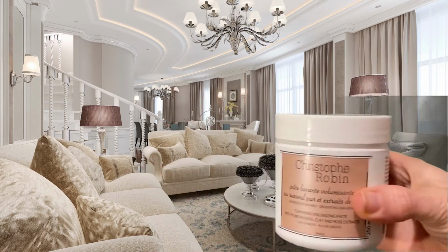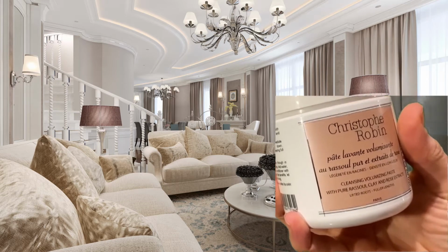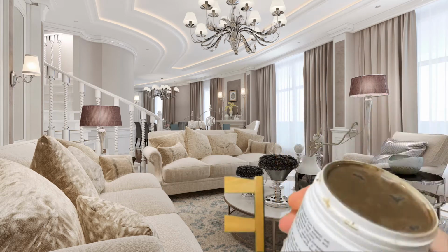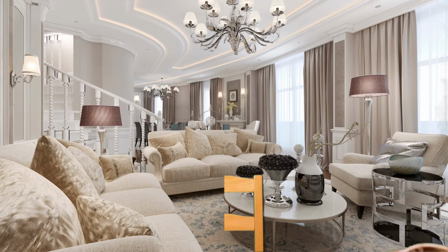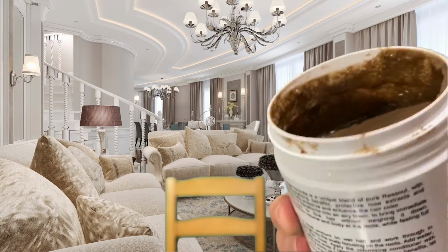And next I'd like to talk about some results from some of the prior box contents. One being the hair shampoo that I got. It was a very interesting texture, and I want to talk about it with you a little bit. If you can see, this is the Christoph Robin Cleansing Volumizing Paste. I wanted to open it. This is what it looks like on the inside.